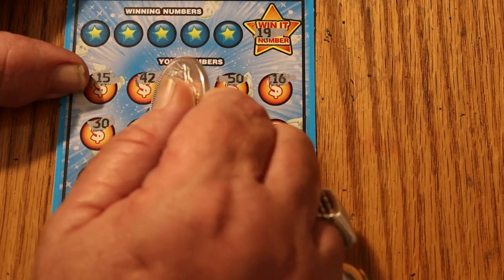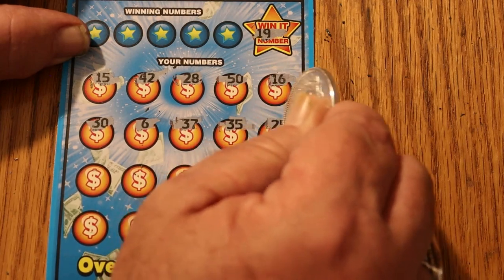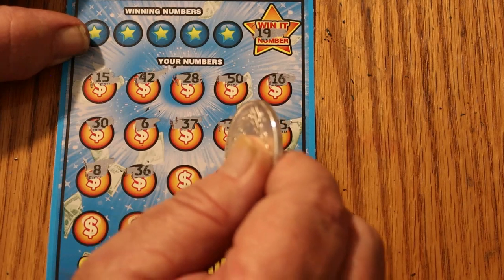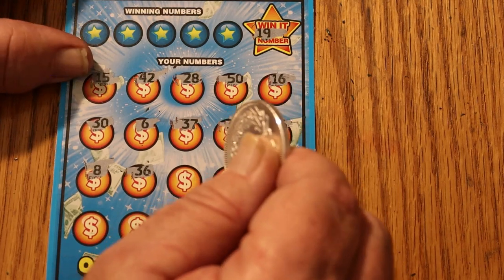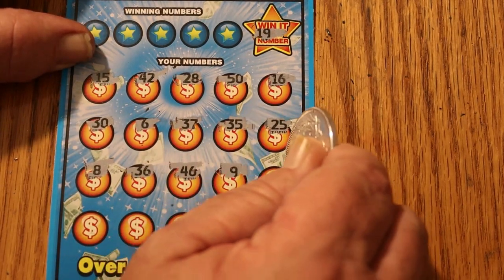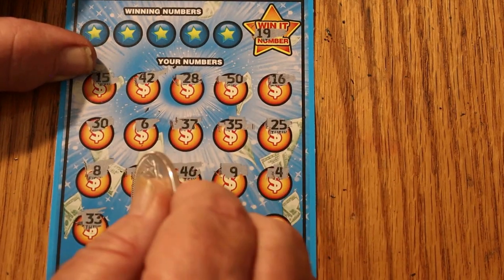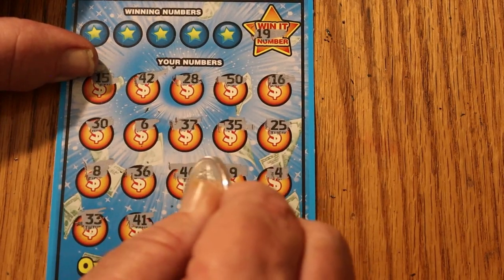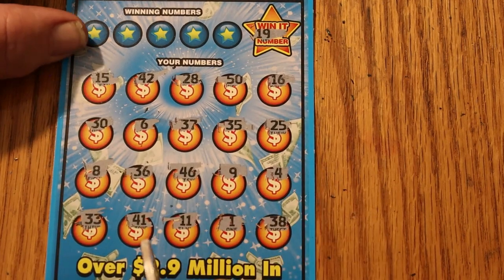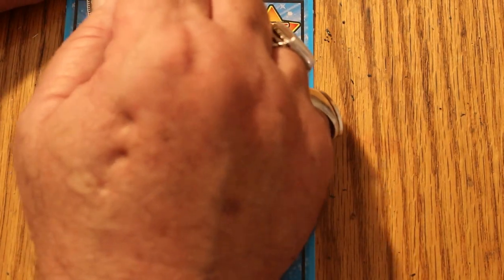30, 6, 37, 35, 25, 8, 36, okay, didn't know. I thought I had another 36. Guess not. 46. Number 9. Number 4. 33. 41. 11. 1. And 38. So we have no 19s. Okay. Let's see what can get on top here.